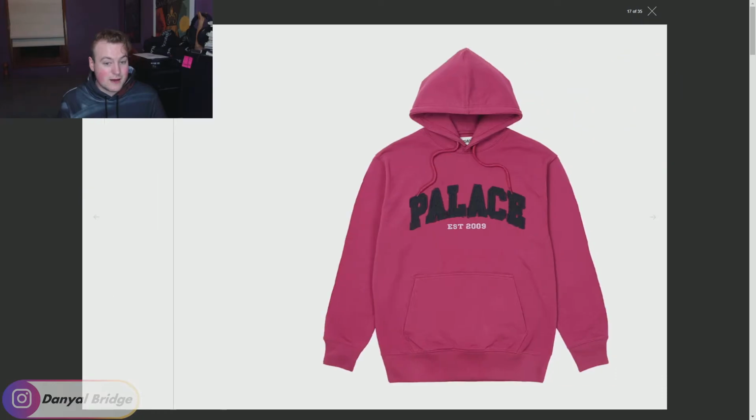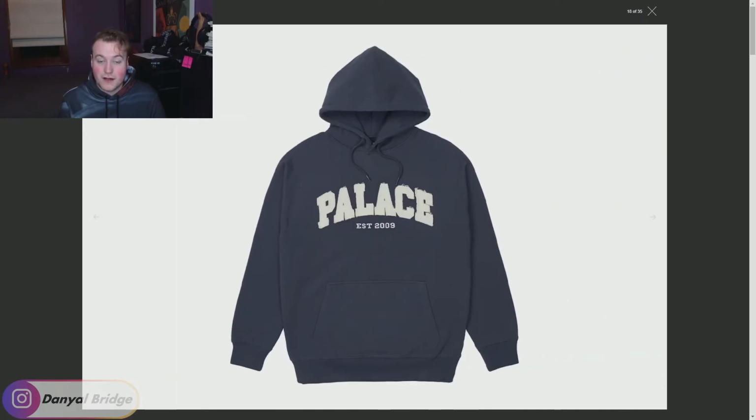I think this is a standout piece for week 5. I don't know if you guys feel the same way. Maybe it's just because I'm a huge sucker for anything with collegiate font or styles on it. But I think this is awesome. This is a sweet piece for the 5th week.